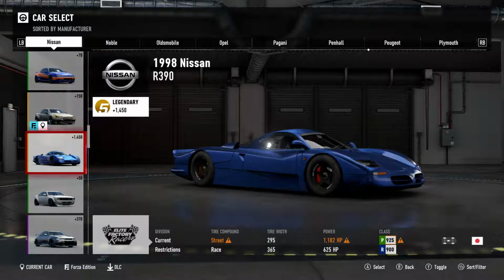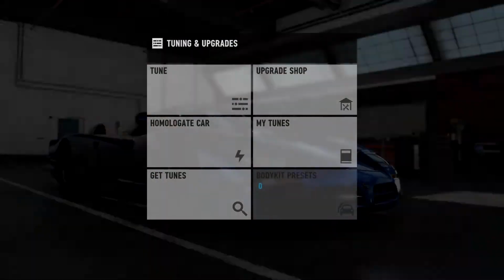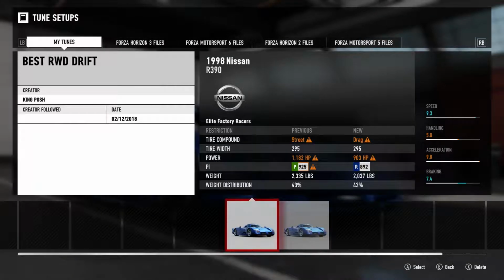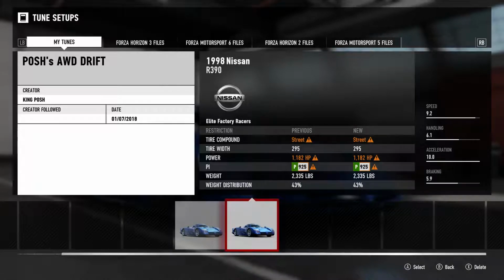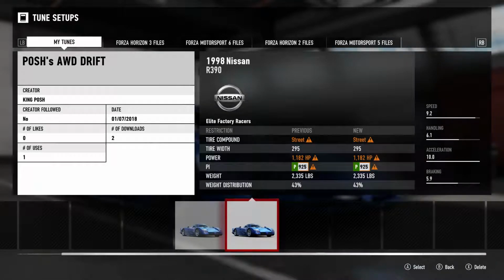Experiment. Alright, R390. This is another car you can make all-wheel drive, and you just don't see many people use it. They don't know that you can make them all-wheel drive. All tracks ready, legend drift tuned, super easy drift build. This is like a first, second, third gear car. I was using it the other night, and that's what I was realizing, that it might need to be retuned, but for right now, it's good. I was using it in the drift leagues and winning with it.